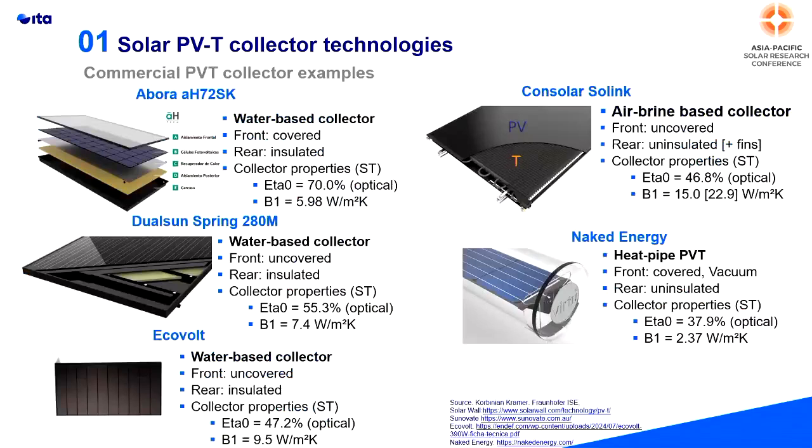As you can see, the first one, Avora, is covered and insulated, so you achieve low thermal losses, which will be better. Then Dualzone and EcoVolt are uncovered, although they have some insulation, so they are cheaper, but at the same time have a bit more thermal losses. And then on the right, you have the Consort. It is a refrigerant-based PVT. It's uncovered, uninsulated, with fins. As you can see, it has very high thermal losses, but that is actually looked for because they also act as the evaporator of a heat pump.